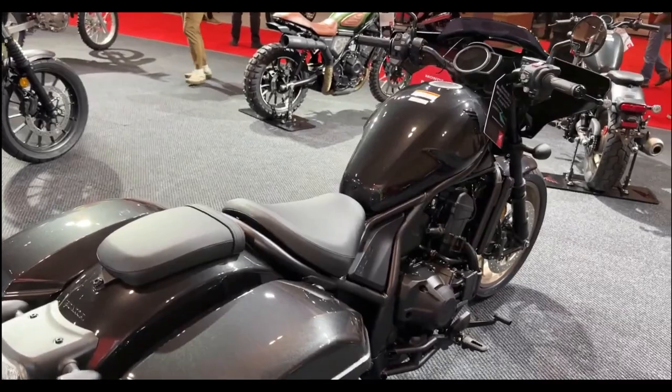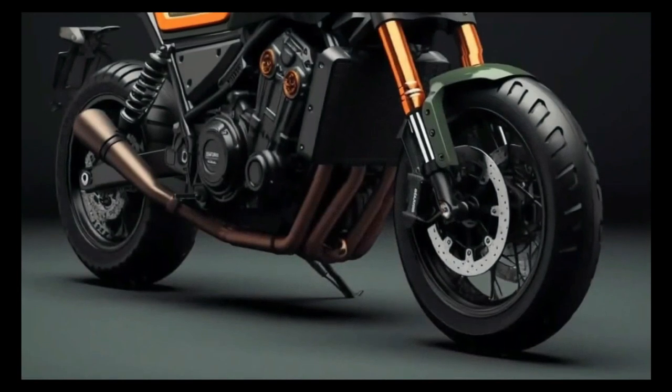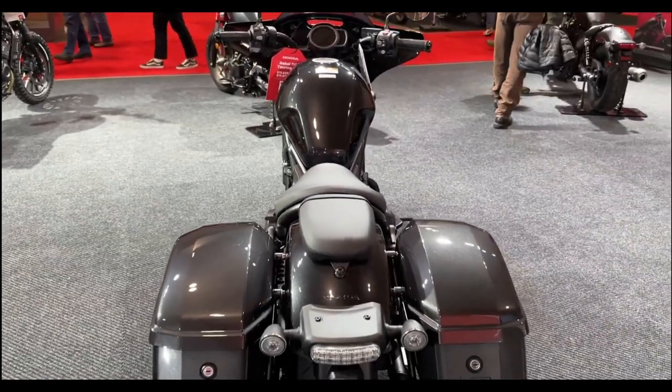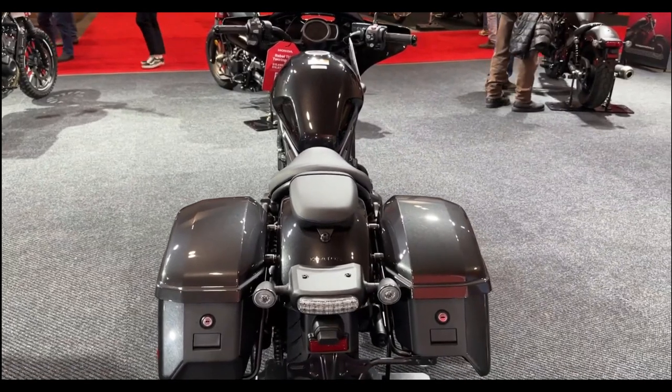Long rides will be more comfortable thanks to the ergonomic layout, and the seat and suspension will be supportive enough. Honda might also provide accessory choices for customization, enabling riders to modify the bike to their tastes.